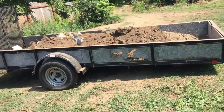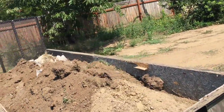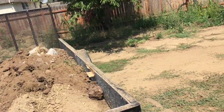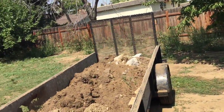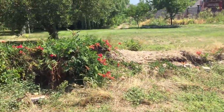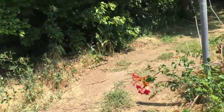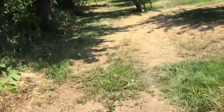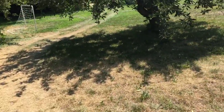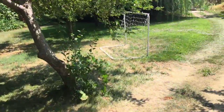Well, I've done probably 3 trailer loads like that. That's like 8 scoops. And I got rid of most of that pile. Got rid of like 1 pile and part of another pile, part of the last pile. Still have quite a bit to pick up.